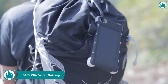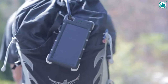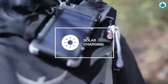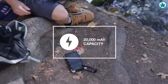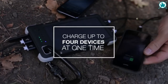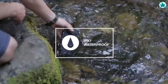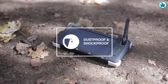Guys, when it comes to portable solar chargers, the SOS 20K is something else. Crafted for adventurers just like you, this monster battery boasts a massive 20,000 milliamp hour capacity and high efficiency solar recharge. Charge up to 4 USB devices simultaneously with its versatile output ports, delivering a total of 5 volts and 2.1 amps, as well as 5 volts at 1 amp.